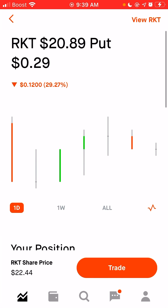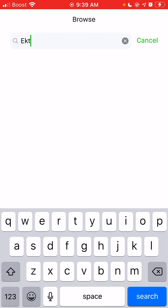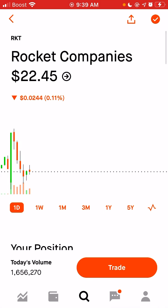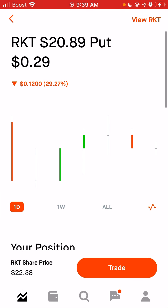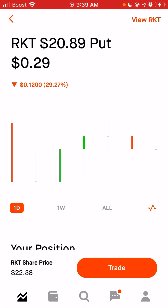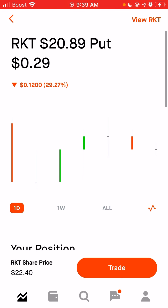So let's think, why would somebody want to sell their shares for $21 per share? Let's look at Rocket Mortgages, which is the underlying stock that we're selling the option on. It currently trades at about $22.50 per share. So the only reason that somebody would want to sell their shares for $21 per share, because they can sell it right now on the open market for $22 and change per share, is if Rocket Mortgages dipped below the strike price. If Rocket Mortgages dips below $20.89, that's the only reason that they would consider assigning their put option. In which case we would pay $2,089 and we would then own 100 shares of stock.